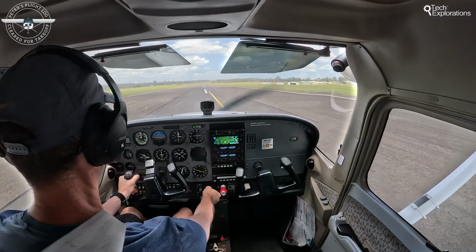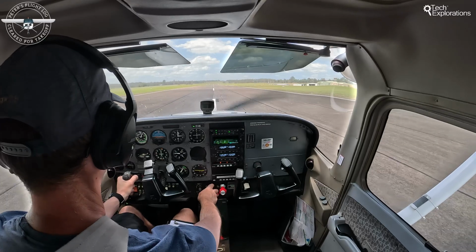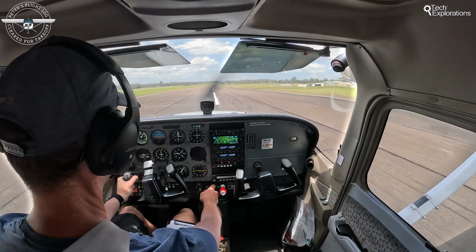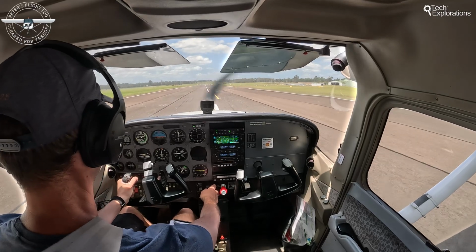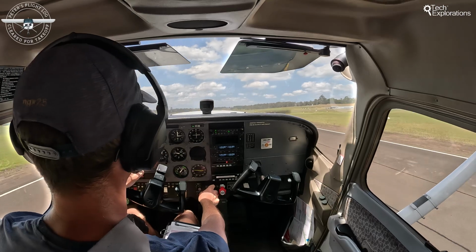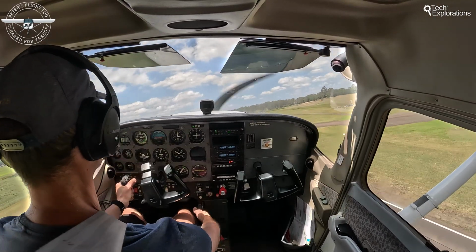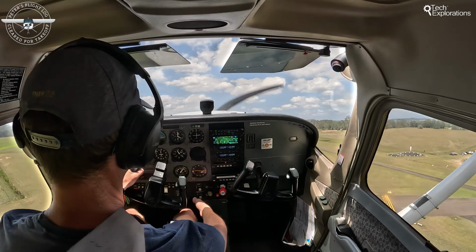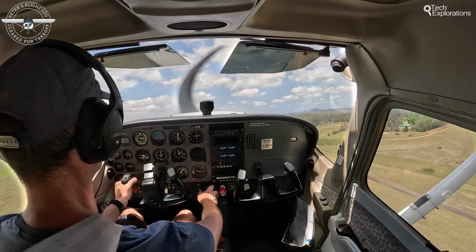And full throttle. Airspeed is alive, T's and P's are in the green. 50 knots, 60 knots, and rotate. Speed is good. Trim. At speed. 400 feet.